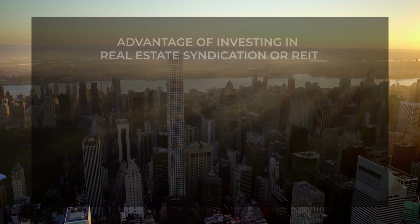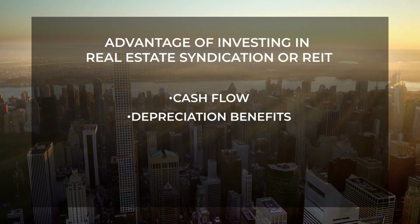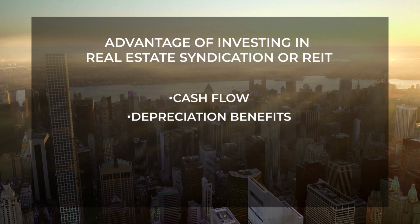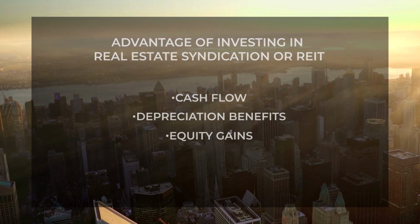They'll pay the notes, they'll take care of the repairs, they pay their property taxes, they take care of the tenants, the upkeep, the rehab, everything related to the real estate, they'll take care of it for you. Since you don't have time to manage it, they'll be taking care of that for you. And of course, you have to pay a management fee for that. But guess what? Here's the advantage for you. You'll have cash flows, right? You'll have depreciation benefits. And also, while the property appreciates, you're going to participate in the equity gains of this real estate. Okay, so if you don't have time to manage real estate, you can invest through a syndicate or through a REIT.